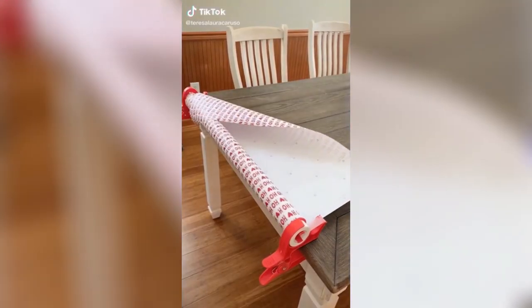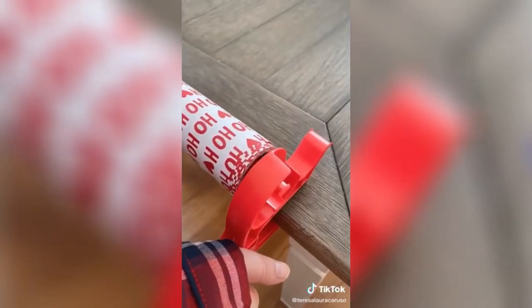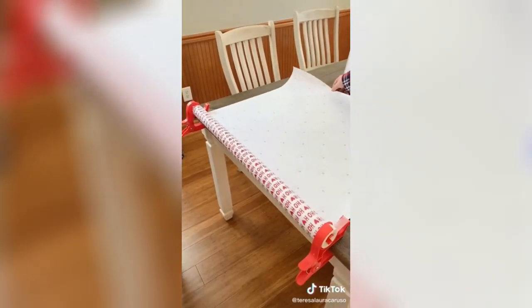Amazon gadgets you need for Christmas. These clamps can be attached to any table to make a gift wrapping station. Attach a clamp to each side of the table and then put your wrapping paper in between. As you're wrapping, you can easily pull the amount that you need. And the great thing is the roll stays in place while you're cutting.